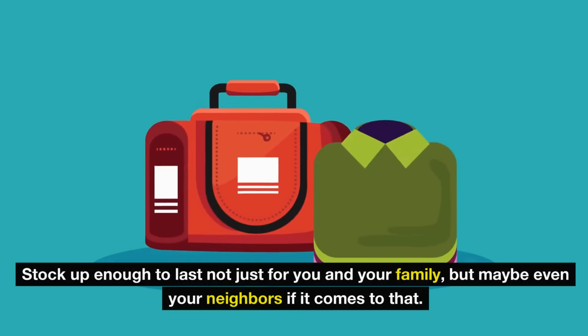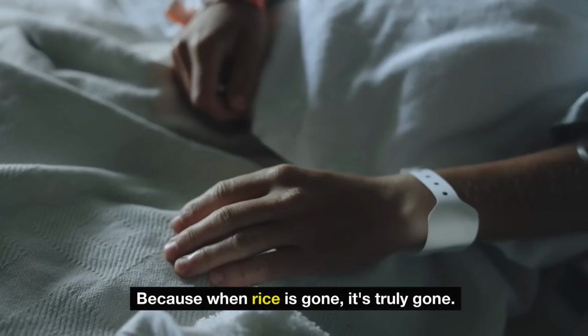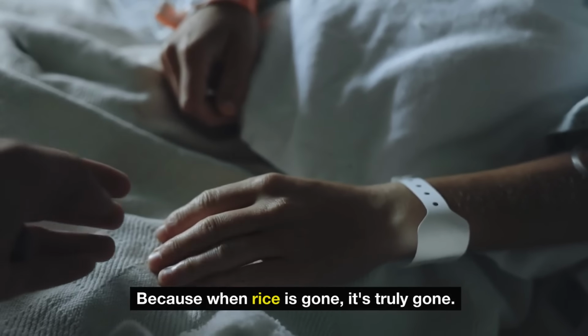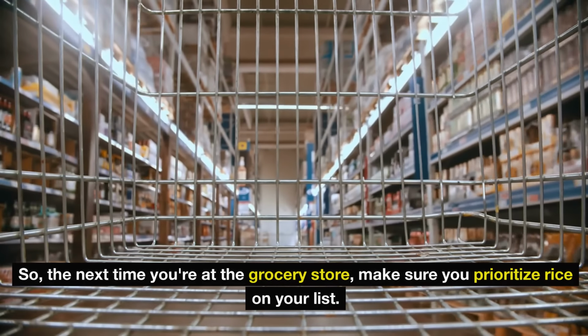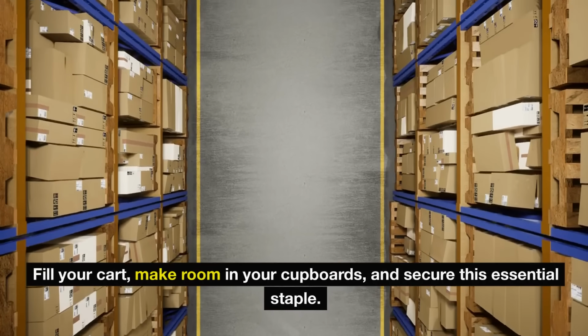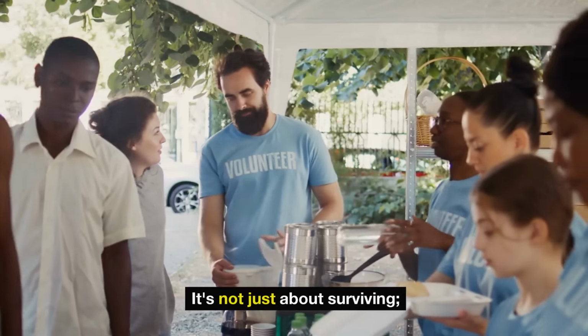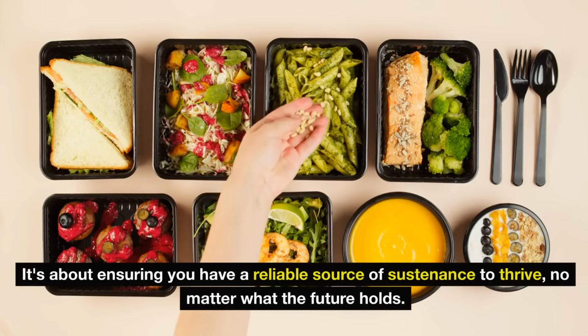Stock up enough to last not just for you and your family, but maybe even your neighbors if it comes to that. Because when rice is gone, it's truly gone. So, the next time you're at the grocery store, make sure you prioritize rice on your list. Fill your cart, make room in your cupboards, and secure this essential staple. It's not just about surviving, it's about ensuring you have a reliable source of sustenance to thrive, no matter what the future holds.